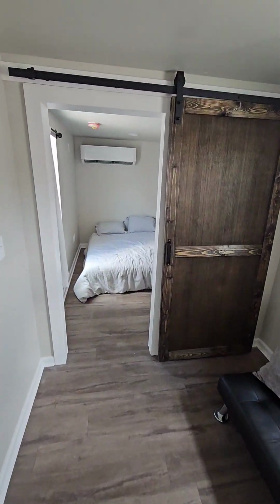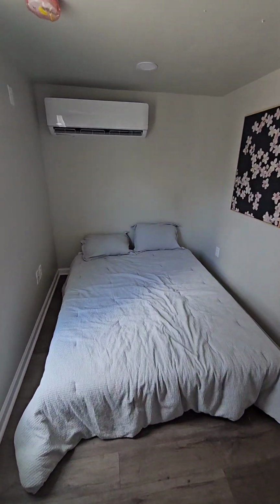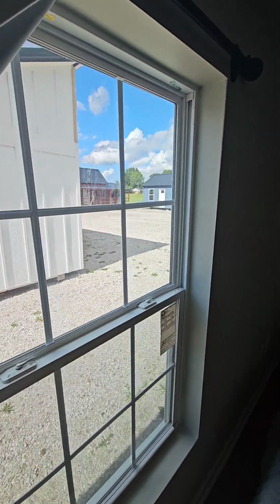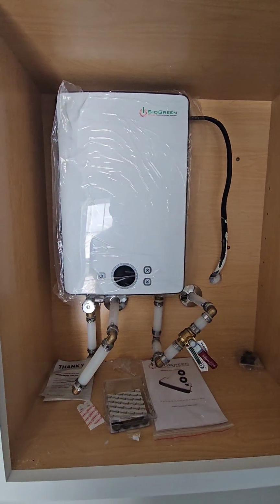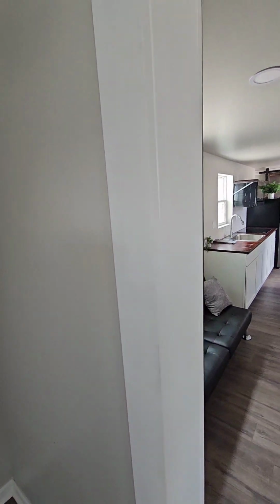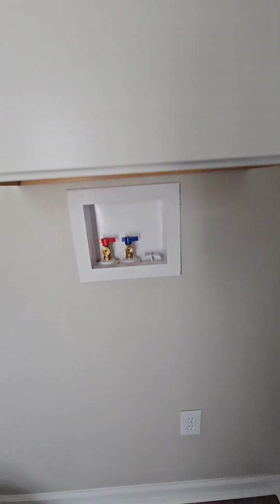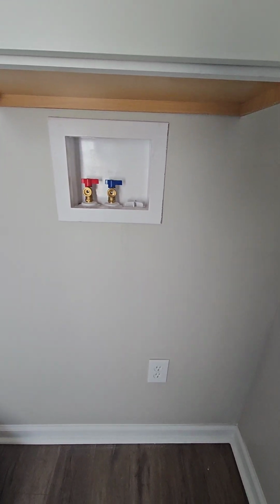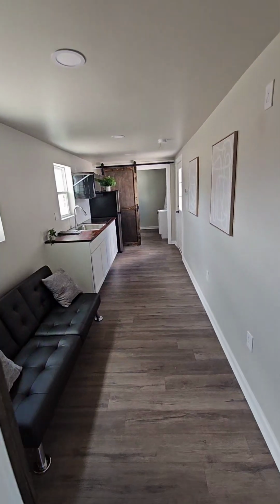Yes, by appointment only. So this is the bedroom. Back here, you got your mini split for heating and cooling. Nice big window. In this little cabinet, you got your tankless water heater for instant heat for your water. Now you have the option to put your washer and dryer hookup either in the bathroom or the bedroom. This particular fellow, for whatever reason, wanted his washer and dryer set up in the bedroom, which I don't love, but you can put it in the bathroom.